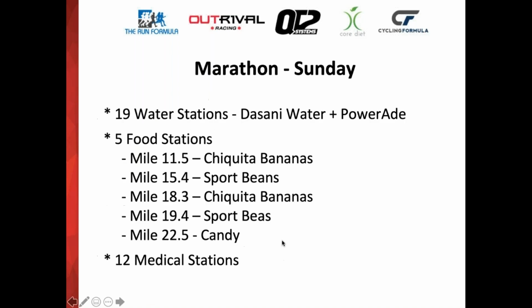In terms of the support on the course, there are 19 water stations, coming up around every 1.5 miles, and there are 5 food stations, not very well supplied. The first food stop isn't until mile 11 and a half, and it's just bananas. This is from what Disney has told us, so there's a possibility it's updated by race day, but this is the knowledge as we know it as of a couple days ago. So bananas on the first one, sports beans at mile 15.4, then back to bananas, then sports beans again. And the last stop is a candy stop.